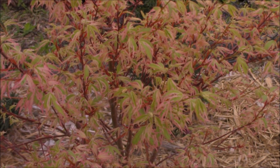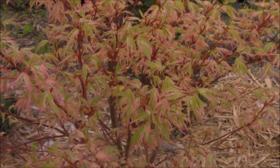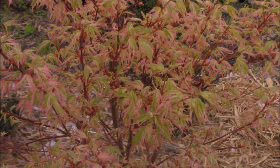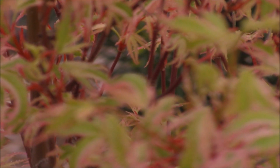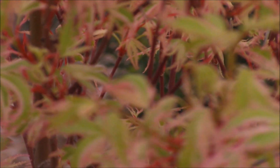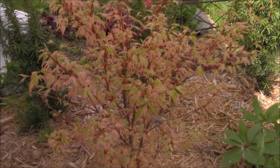It should be a light pink purple. Another maple that I really like is this one called Butterfly. It's got beautiful green and white leaves all summer long, but in the springtime, the leaves emerge this beautiful pink and green color. I've really been enjoying my Japanese maples.